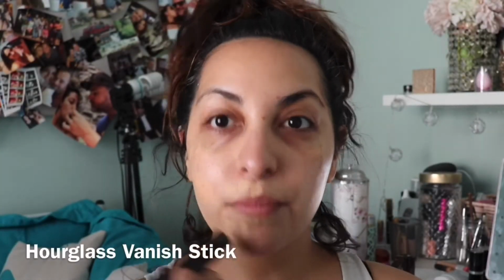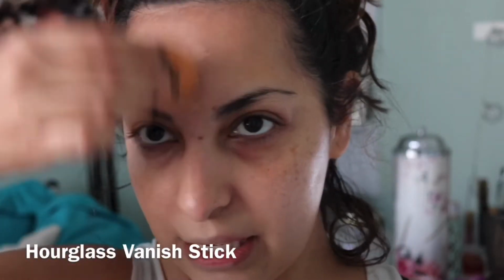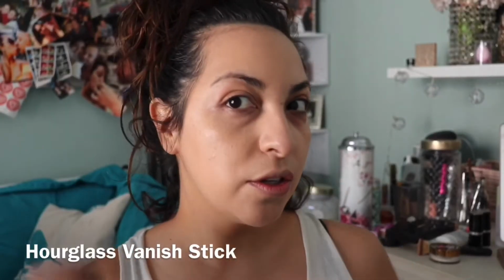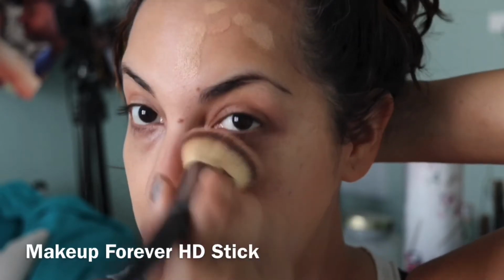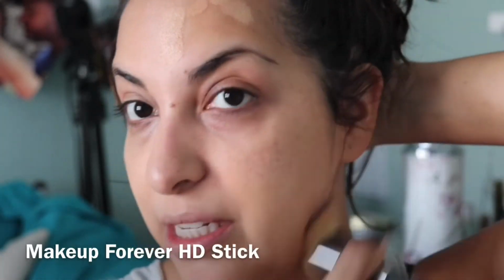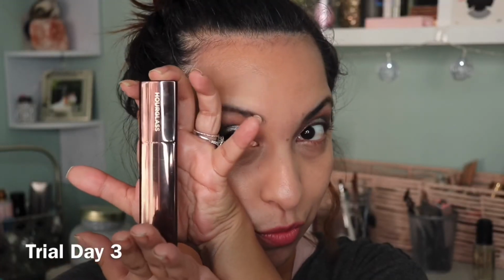Day two on the record. So on this day, this was the first time I used it where my skin was extremely dry and I felt like it looked cakey for the first time. So overall, it performed just as well as the first time. It did end up looking just fine, but that was the first day that my dry skin was really affecting how it looked initially upon application.